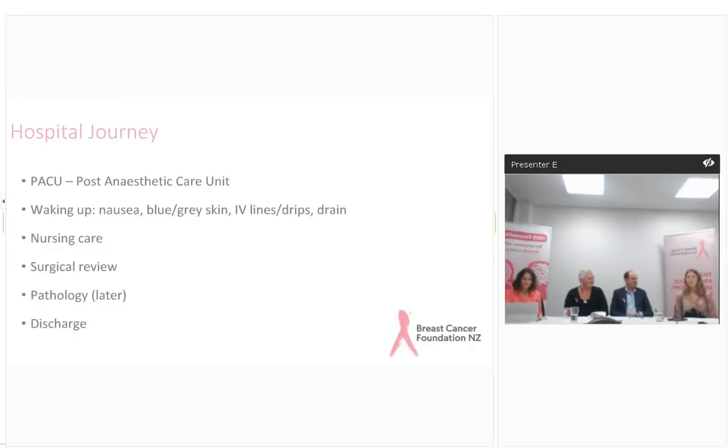So first of all, throughout the hospital journey, when your operation is complete, you'll wake up in PACU. So PACU, or the recovery room, is a safe environment where you will recover from your anaesthetic and your surgery itself. The nursing ratio is 1-to-1, so you're closely monitored with a range of monitoring equipment.